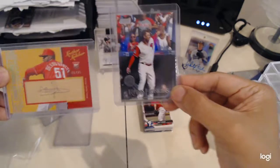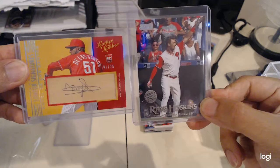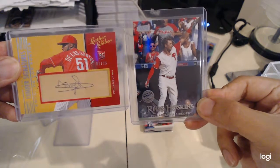So I guess from this break, these are the two cards that are of note. Not too bad.